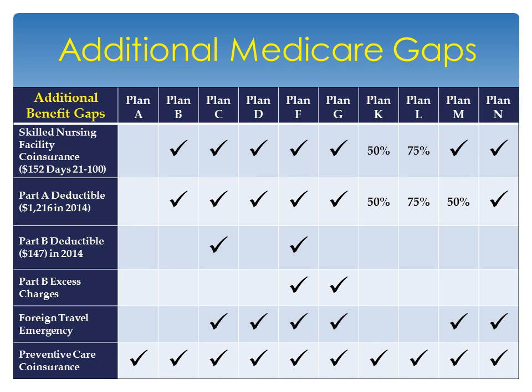Our second chart here details the additional gaps in Medicare. Again, we have our plans A through N up at the top, and then a new row of benefit gaps down the left side. And each supplement's going to fill in some gaps in the additional benefit gaps, some more than others. Plan F covers them all. Plan F is sometimes referred to as the Cadillac plan because of this.